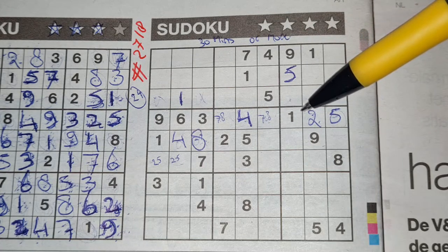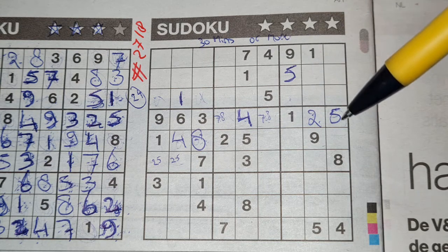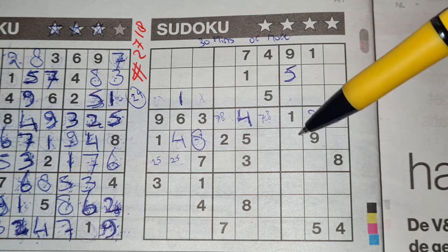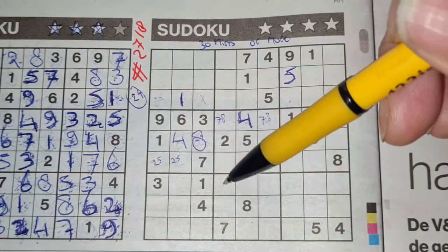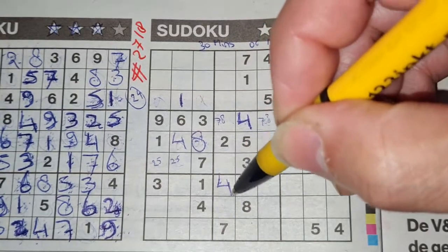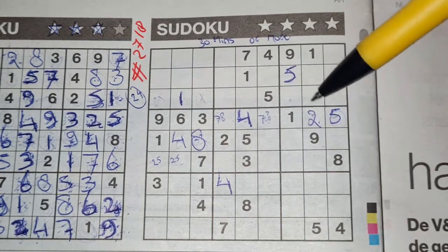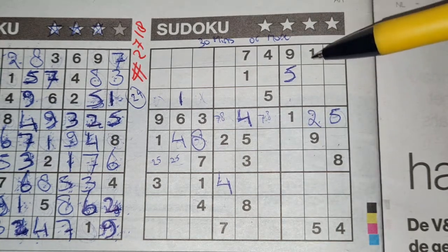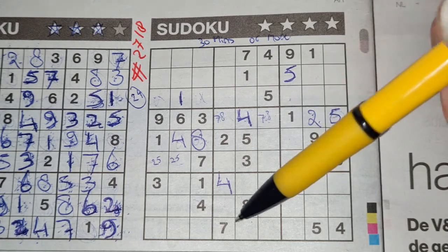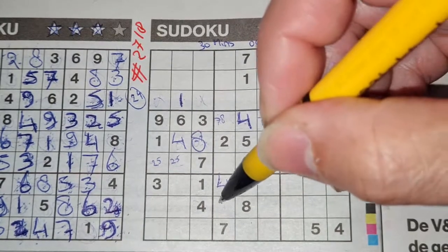Let me see. We have a 4 in this column, 4 in the middle column, so the column next. The only two places for the 4 should be here or there. We see there 4, no 4 there, 4 should be there. All right. Yeah, 5 in this column, 5 in the middle column, so the column next. The only place for the 5 should be there.